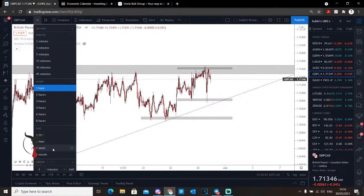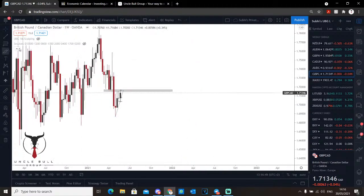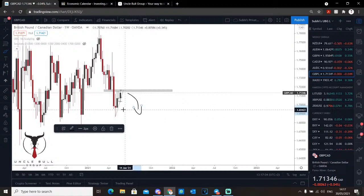But from a technical perspective, I would like to see sort of a weekly wick to the upside, and then a candle closes down. If this weekly candle goes up above this SNR area and closes bearish, then I would be heading into next week shorting this with the aim of filling this area over here.